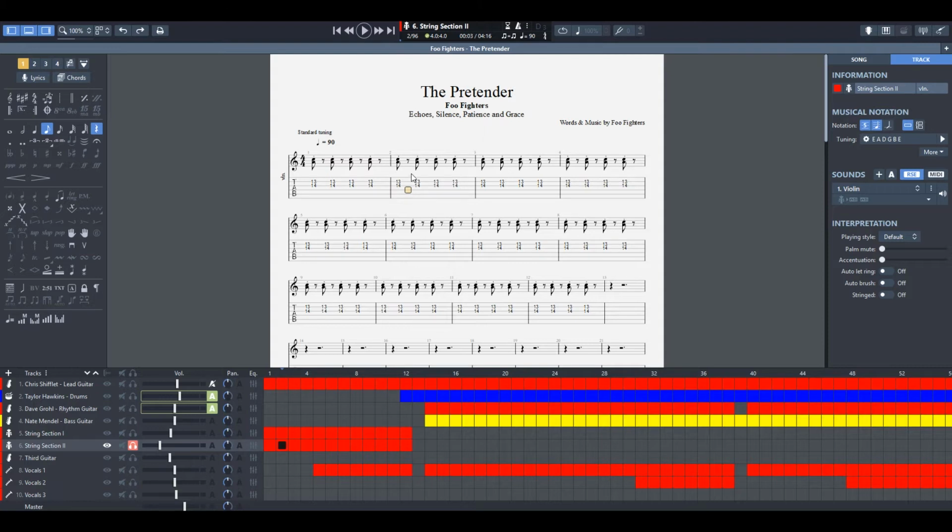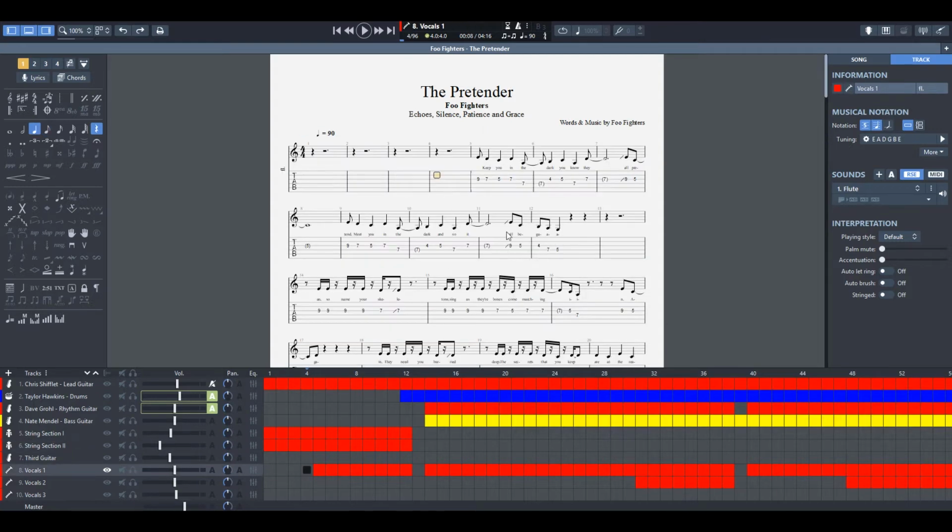Essentially what they're doing there is, obviously there's no percussion in this part of the song, so the violin is acting like the percussion, essentially. So now let's start right here and let's take a listen to the vocals by itself.